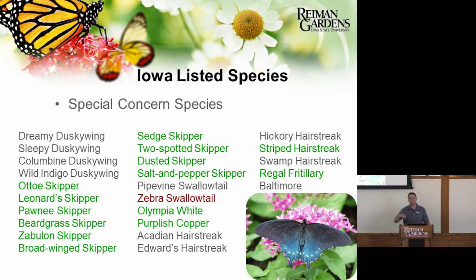And then we have our species of concern. That's that 3rd group. Endangered, threatened, species of concern. And you'll see here there is a much longer list. I believe there's 6 individuals on this list. The green ones, again, are prairie endemic species. And then that reddish one, the zebra swallowtail, is really more of a transient species, or was.